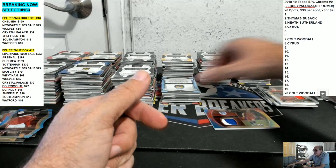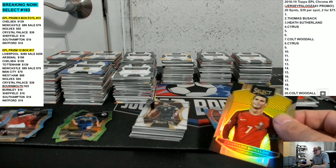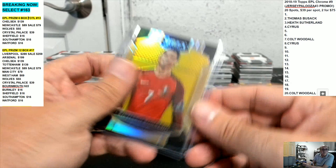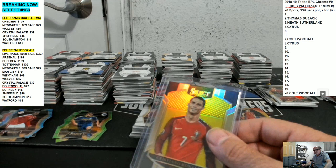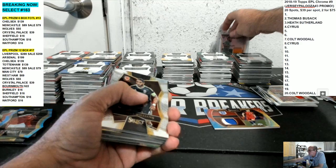Luka Modric. Ronaldo. Ooh, look at that. Jersey number, 7 of 125, Cristiano Ronaldo. Little PC love for Adriano, I believe. Portugal. Yep, going home to Portugal. Oh, why did I not put Mr. Drogba up on the wall? Definitely worthy of a wall spot right there.